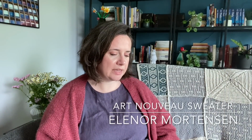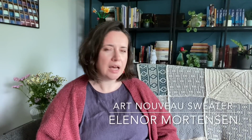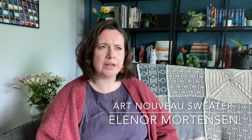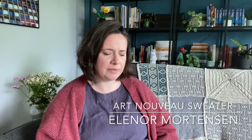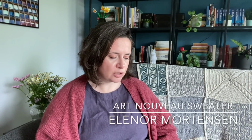She has made a series of garments all with this motif. I believe there's a vest or certainly a cardigan in the same motif. And this is quite a small gauge. So the recommended yarn is something around fingering weight. The recommended needles are 3mm needles, so it's going to take a little bit longer.